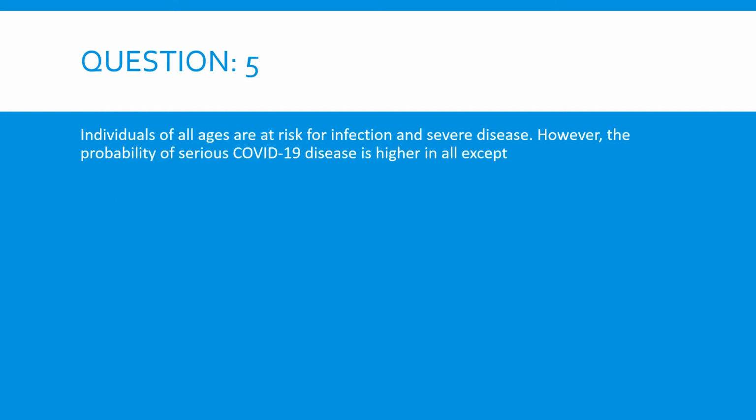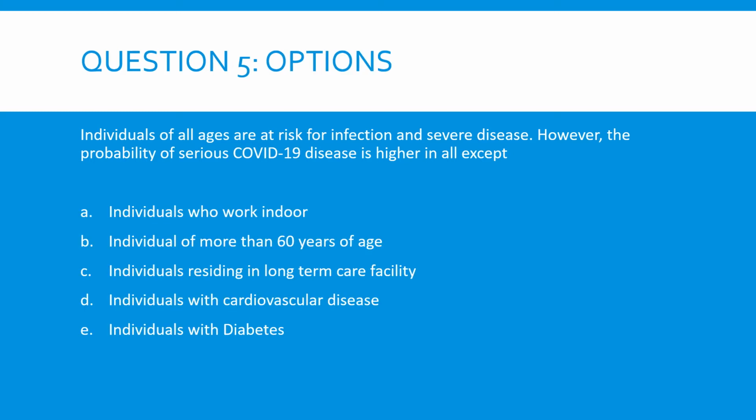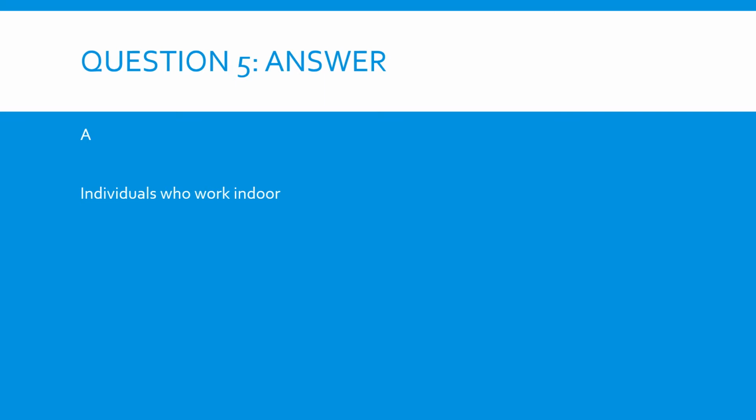Individuals of all ages are at a risk for infection and severe disease. However, the probability of serious COVID-19 disease is higher in all except. Here are your options. Here is your answer.